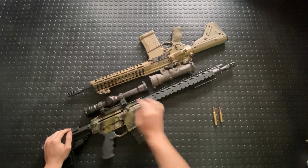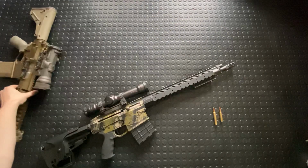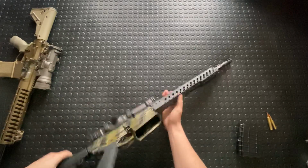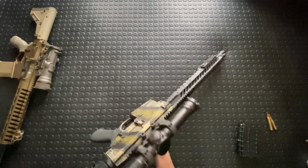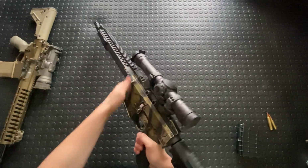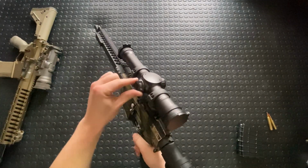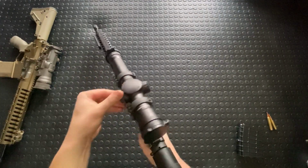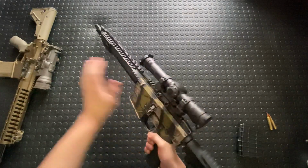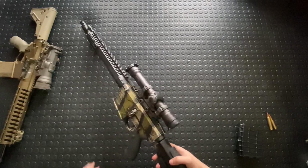I'm going to pop off my optic so I can show you the way the rail interfaces with the receiver. So I'm going to toss my POF out of the way here. Toss these cartridges out of the way. And again, this is the Elcan TR. Actually, I didn't show you here already. The TR, I think, is a fantastic optic for a rifle system such as this. You've got your 1 power, 3 power, 9 power, and it's illuminated, fantastic glass. The same guys that make this, the Elcan, but I just think this is a really cool DMR style optic.